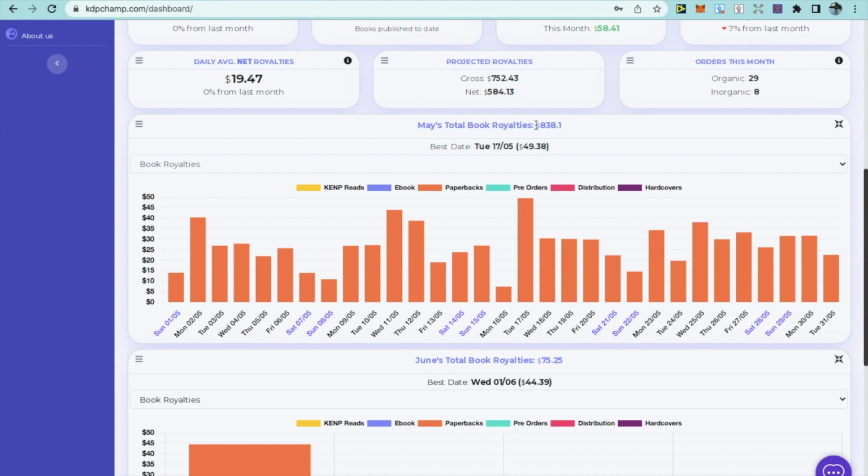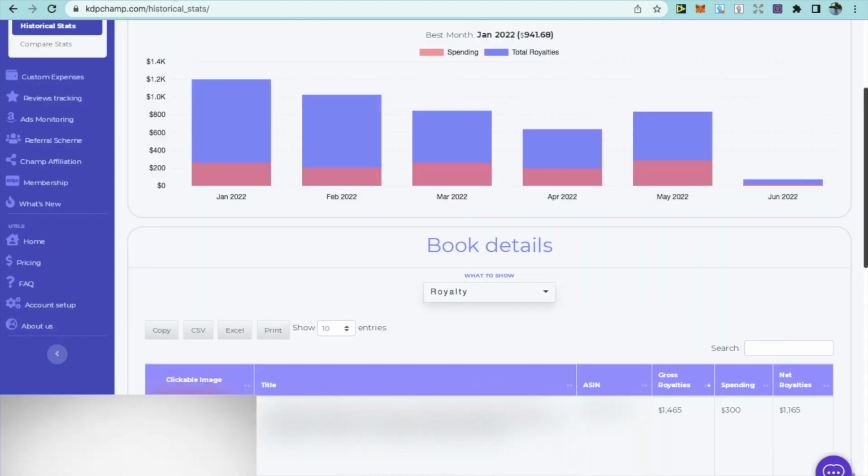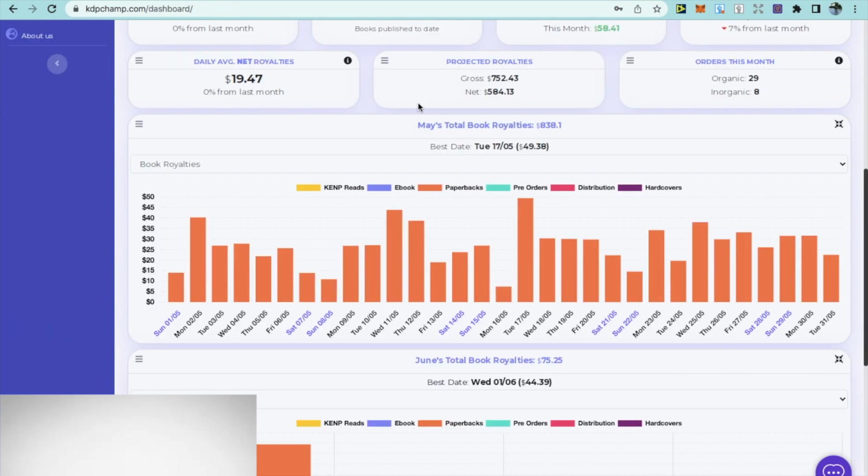So my total income for the month of May 2022 was $838.10. And I'm glad my sales are going back up now, because from the start of January, they have been on the decline. But I know a lot of my books do favor the second half of the year, so I haven't really been too worried about it.